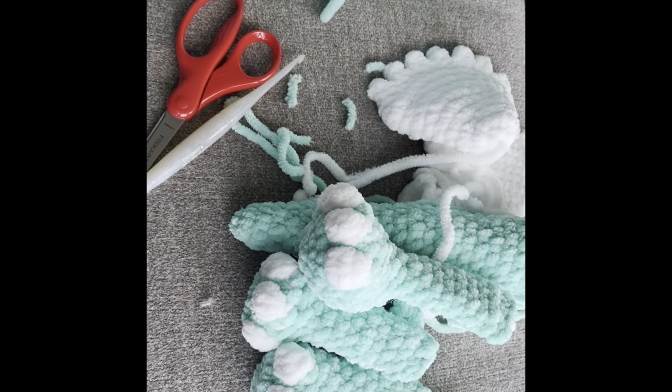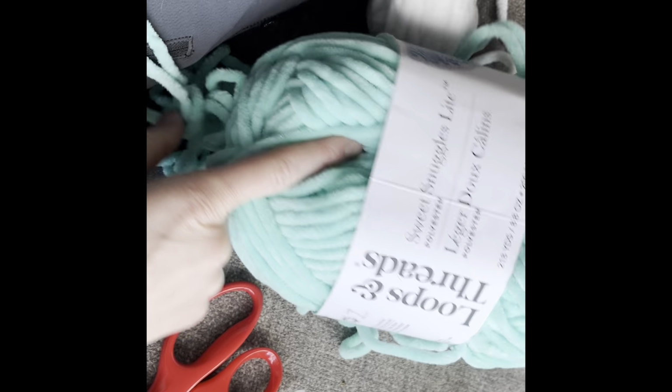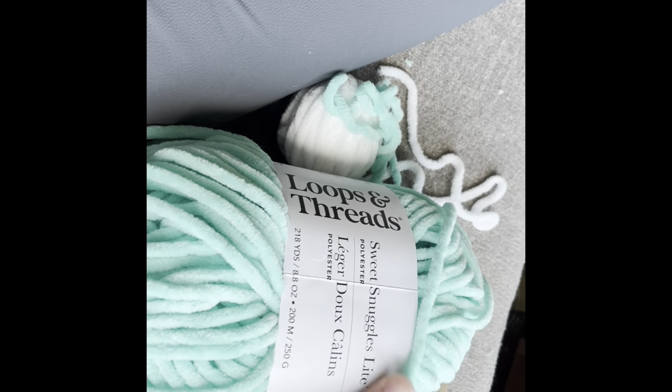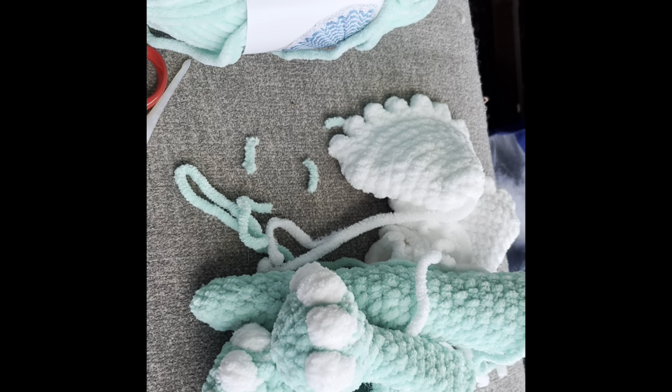And I'm making another Dwayne the Dragon today. So pretty much the same color as what I used before. And it is the color Ice Green by Loops and Threads. And it's the Sweet Snuggles Light. And then just Baby Blanket Bernat white. And I just have to make the body and attach all the pieces now.